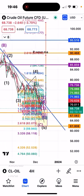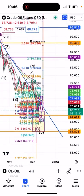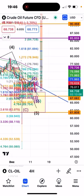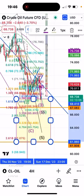So yeah, that's about all for now. I will come back with an update when we hit the target of 67, which I've had pretty much the whole time. And then we'll see whereabouts we end up in this yellow box before we get a retrace up.